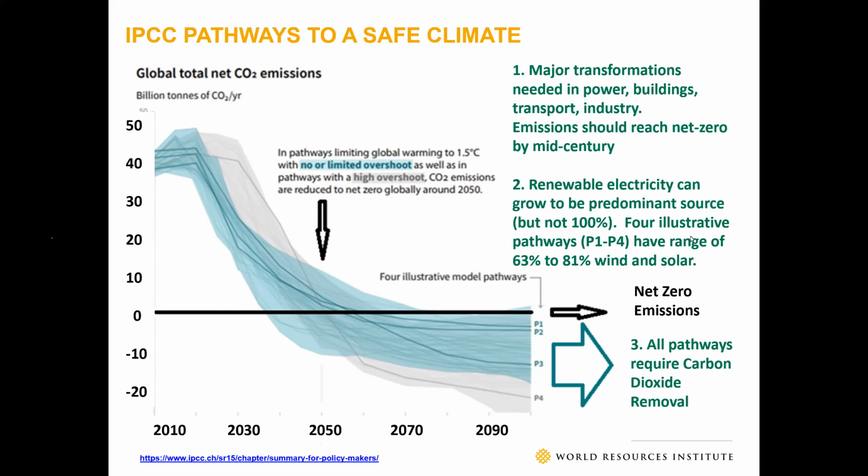So a lot of the global modeling here that the IPCC reviewed sees the world getting to 60, 80% wind and solar, and then after that, a mixture of hydro, nuclear, and electricity generation with carbon capture. Again, this is going to vary somewhat by country. U.S. studies typically reach a similar conclusion.